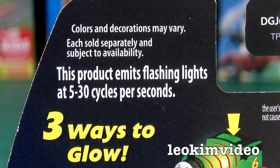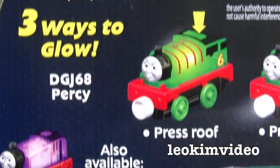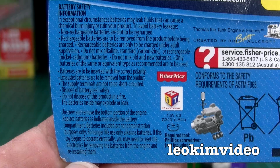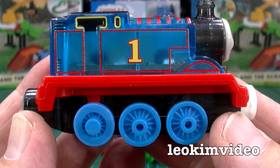There's something I don't often read on toys there. It says the product emits flashing lights at 5 to 30 cycles per second. I dare say that's related to epilepsy. And also, this toy uses those little button batteries, and there's all sorts of safety blah blah related to them. This is the Take and Play Light Up Racer.